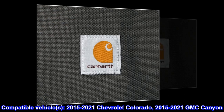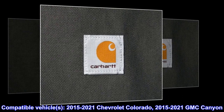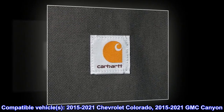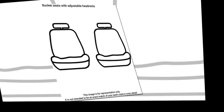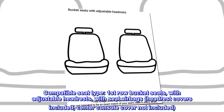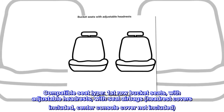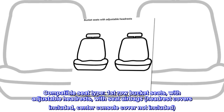Compatible vehicles, 2015-2021 Chevrolet Colorado, 2015-2021 GMC Canyon. Compatible seat type. First row bucket seats, with adjustable headrests, with seat airbags, headrest covers included, center console cover not included.